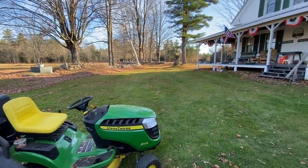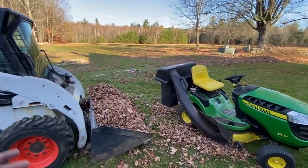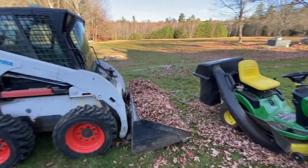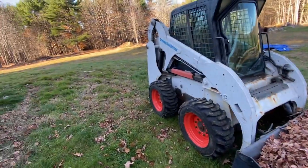I don't have a leaf blower or anything like that. I was going to mulch everything, which is probably what I'm going to end up doing. But all I'm doing here is just trying the bagger system out. So keep the comments to yourself. I'm gonna go dump this down in the woods somewhere. We'll find someone to go dump it.